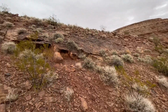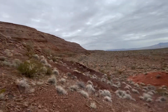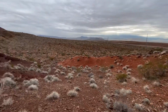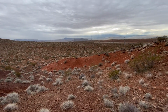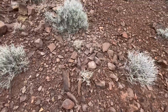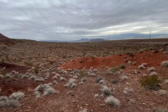Funny bit, the hematite doesn't seem to like this rock. It really likes that over there, lighter with the sandstone, little orange sand. But yeah, not so much in this area. We're going to go up that way again.